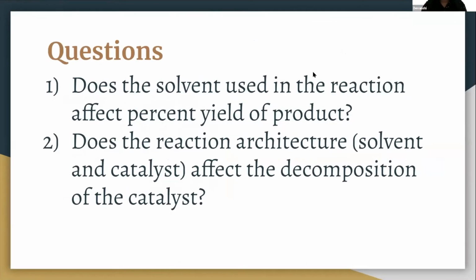Now, the two things that I looked at were the solvent used in the reaction in relation to percent yield, as well as some decomposition studies, so I could analyze the stability of the catalysts themselves.